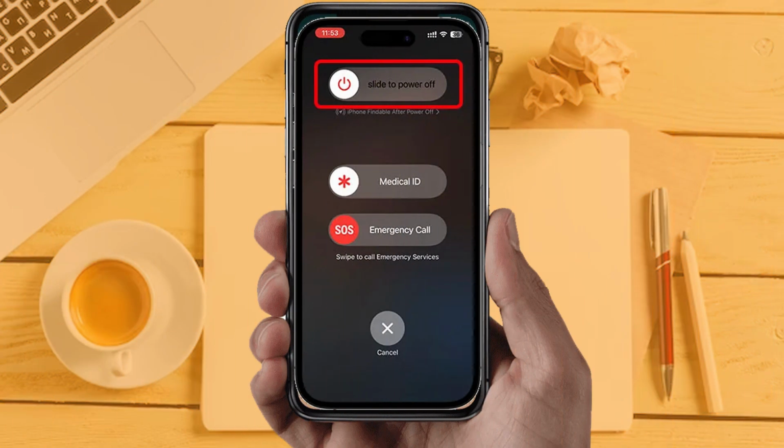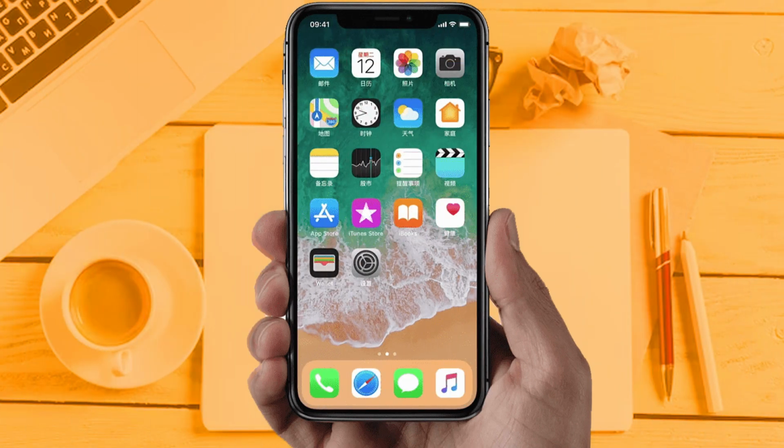Restart your phone. Sometimes restarting the device automatically resolves these types of issues. Hopefully this will fix the issue. If you are still facing the same issue, this means the app server is down or the app is under maintenance. In that case, wait for a couple of hours and then try again.